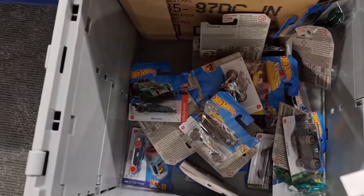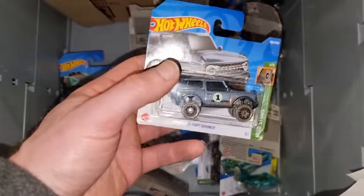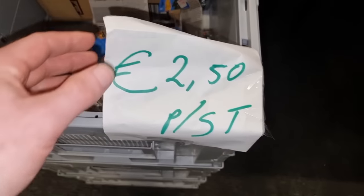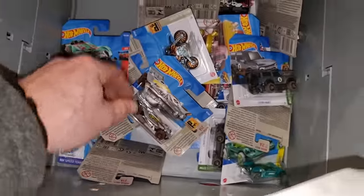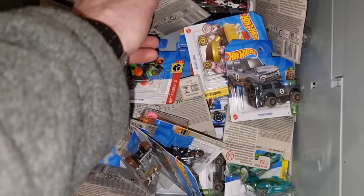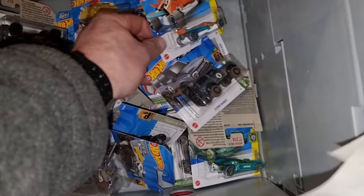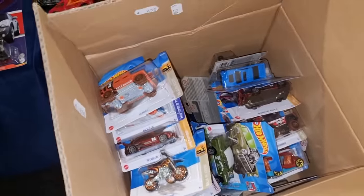Here we have some Hot Wheels. Let's put some light on. Ooh! These are the latest. What's the price? €2.50 a piece. Well, yeah. For an event like this, that's a pretty normal price, I'm afraid. Oh, yes.